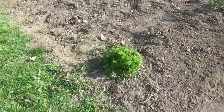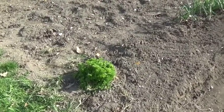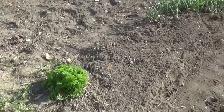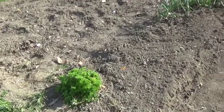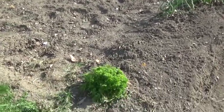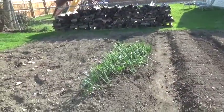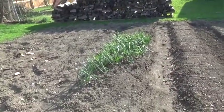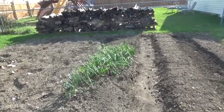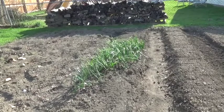And that is last year's parsley. And that'll go to seed this year, but I'm going to set more parsley out beside it and then a couple across the front. And we're just alternating. The winter didn't kill it, so that's why it's coming back. And those are some onions that we didn't pull last year. And they're coming up by themselves, but again, they're going to go to seed.